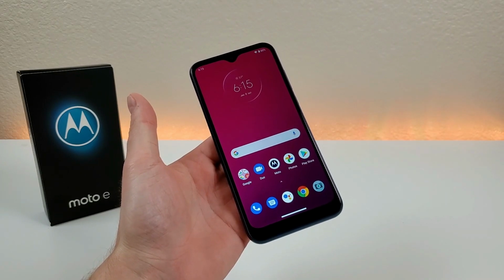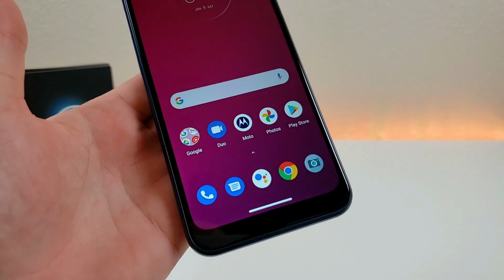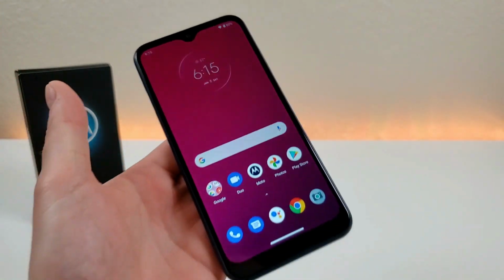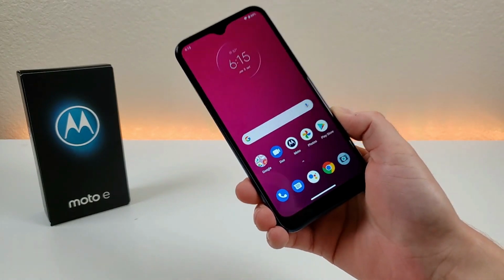Is the Motorola Moto E 2020 worth buying in 2022? Well, in this video, we're going to find out. Hi everyone, this is Kevin here, and this is the Moto E 2020.